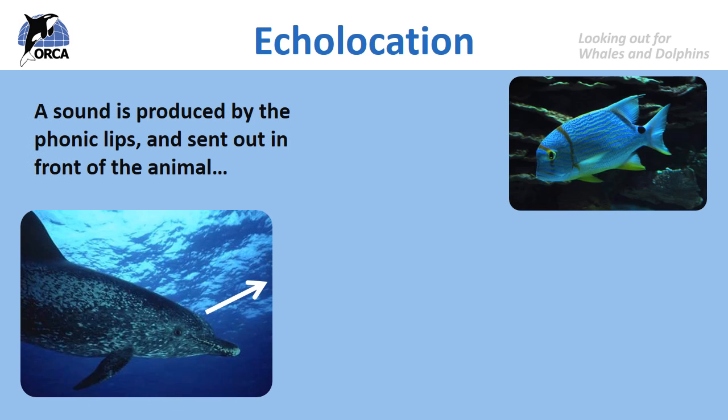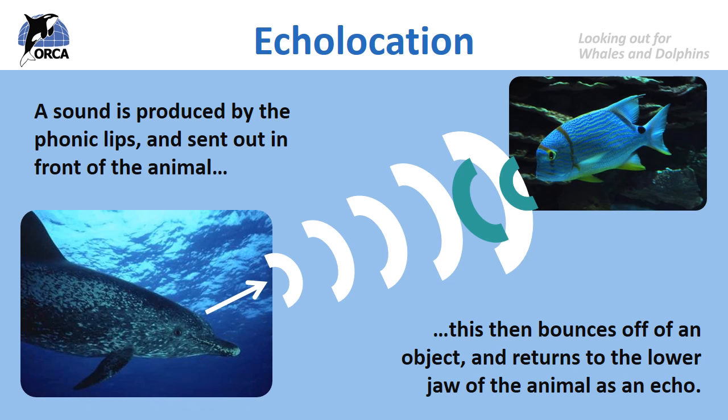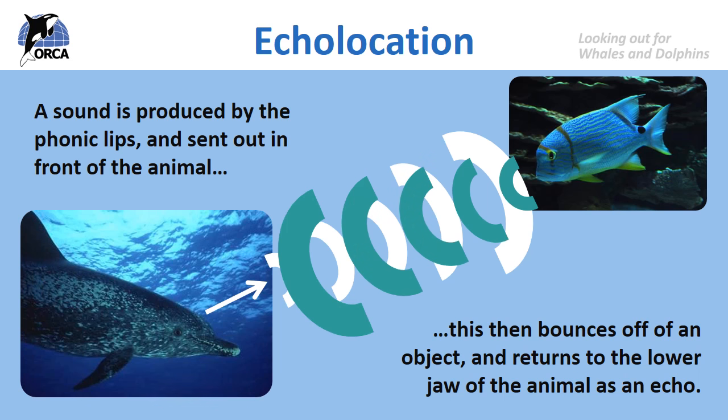The sounds pass through an organ in the dolphin's head called the melon. The melon is a fatty organ which concentrates the sound into a sound beam. The melon causes toothed whales and dolphins to have a very round, bulbous forehead.